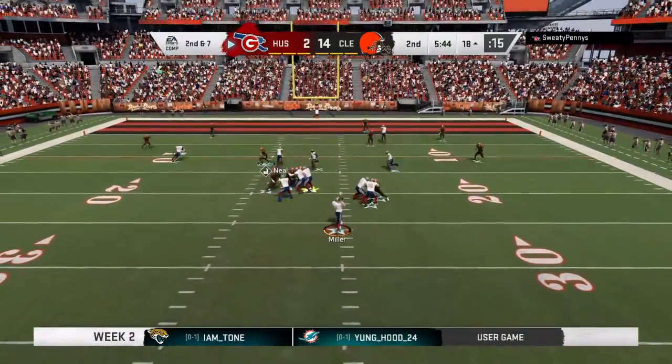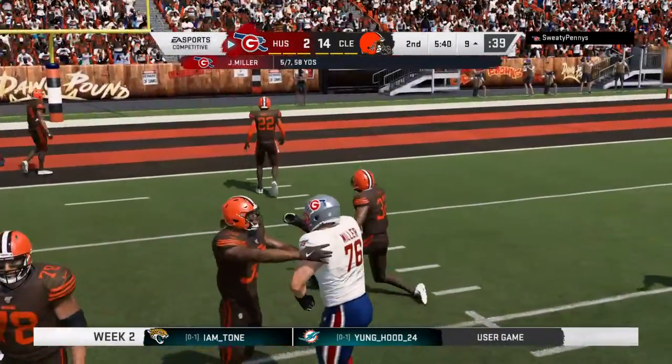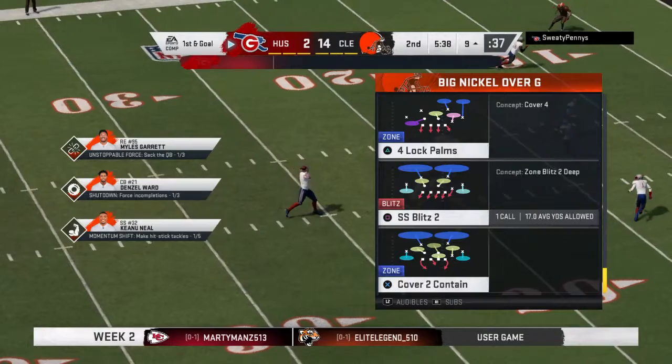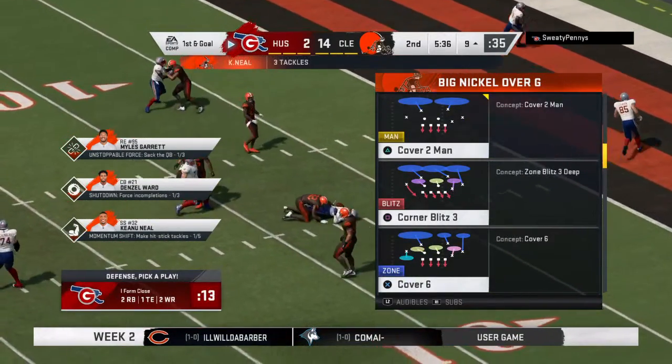2nd and 7. Here's a 2nd and 7. That's going to be caught at the 10-yard line, and now they're inside the 10 as he's brought down at the 9. 9 yards on the play there, and it'll set him up 1st and goal.